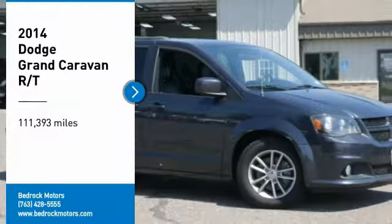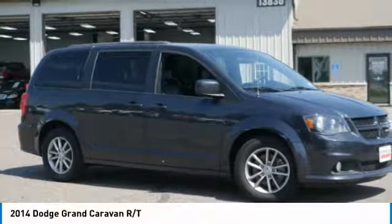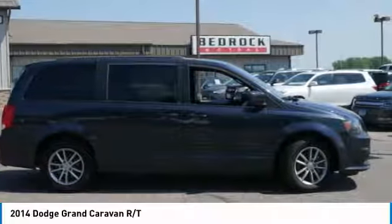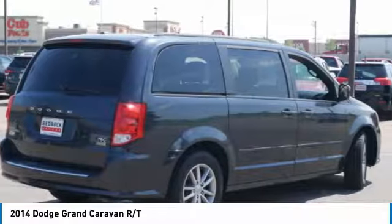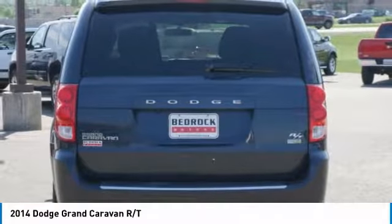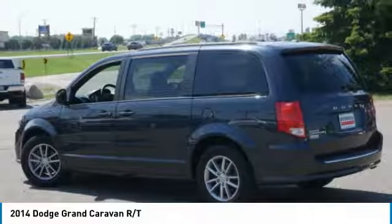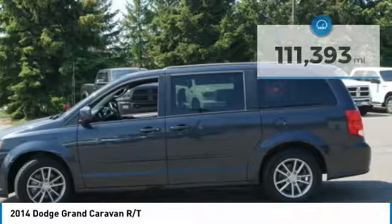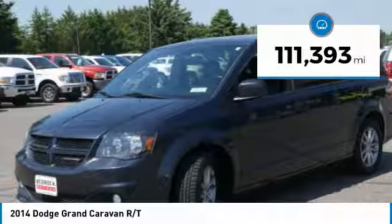Test drive the 2014 Grand Caravan. The Dodge Grand Caravan received the government's highest front and side crash rating of 5 stars. Its vast interior is widely praised, with an innovative seating arrangement, versatile cargo storage, and enough entertainment features to keep the kids entertained on road trips.